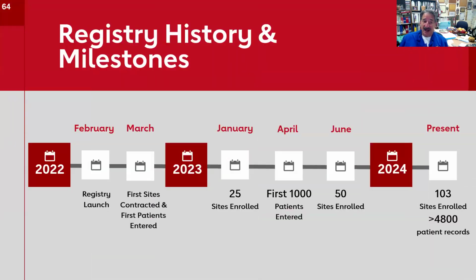I'll summarize this slide by saying, certainly in my experience, it's been amazing in the 2-year history of standing up this registry de novo. The team has beat every projected timeline, and we now stand with over 100 sites and more than 4,500 patients entered in the shock registry to date, and still growing. They're very upward moving trends. Real testimonial to the need, but also to the team putting this together.